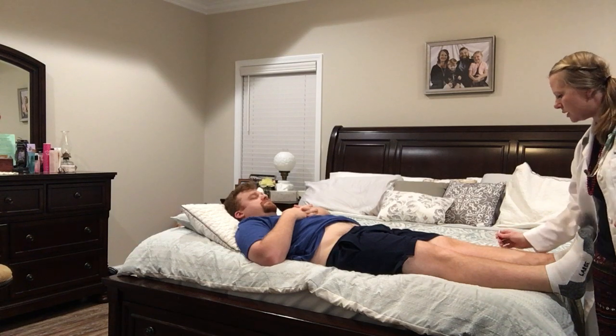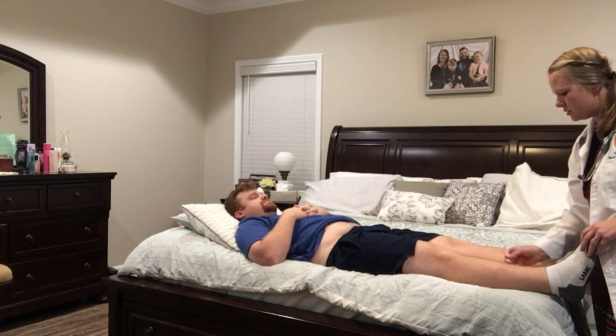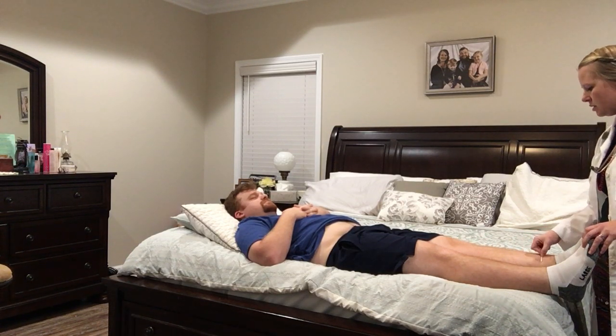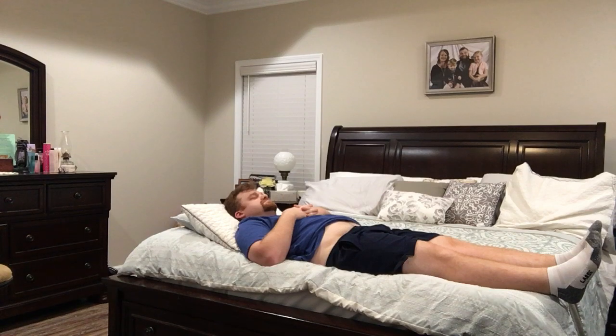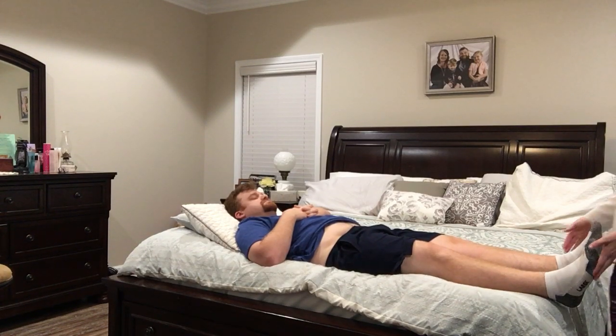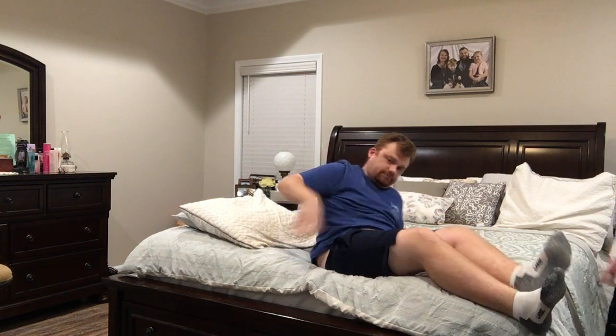Next, can you tell me if it's sharp or dull? Sharp. Sharp. Dull. Dull. Okay. We did the sensation test as well, and we assessed strength. Okay. You can sit up. We've already checked his deep tendon reflex.